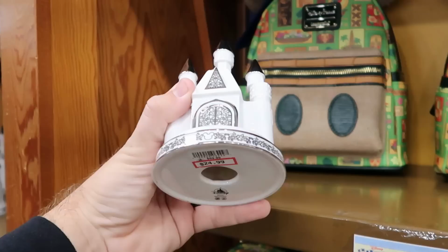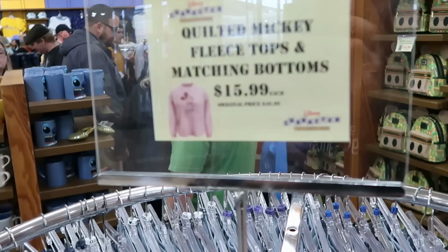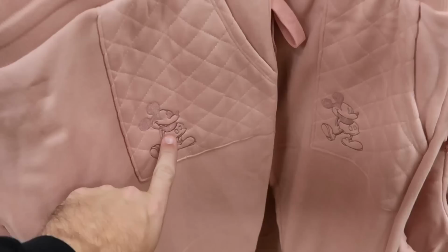And throughout the whole bottom there in the front, it actually has a bunch of hidden Mickeys. Like, this is really cool. I love the silver accent, something a little different. I feel like a lot of this quilted merchandise is perfect now, as it's starting to get really cool. You got the quilted Mickey fleece tops and matching bottoms, all $15.99, marked down from $50. I love the quilted pattern there on the leg with the embroidered Mickey.